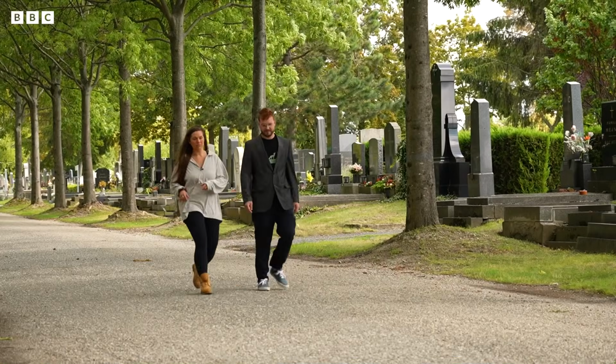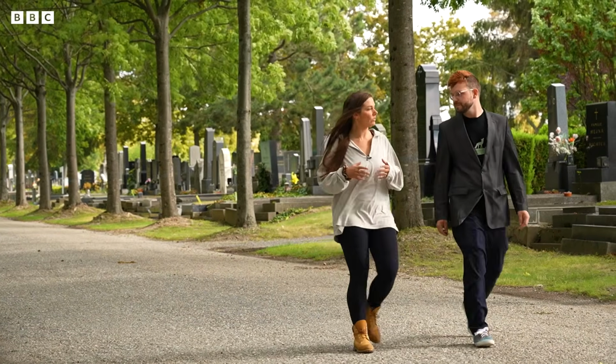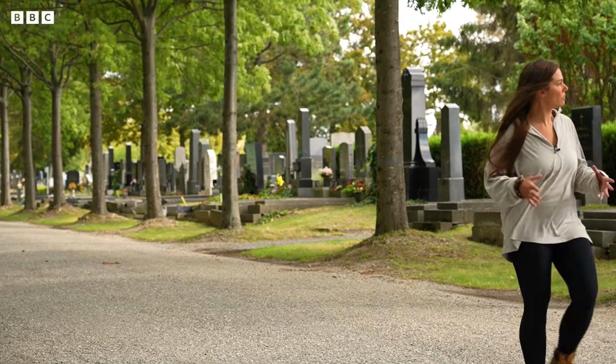I want to learn more about the hamsters living here, so I'm meeting up with Thomas Frolic of the Biodiversity at the Cemeteries project to learn more.